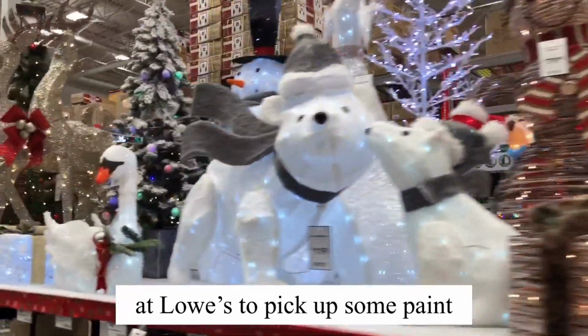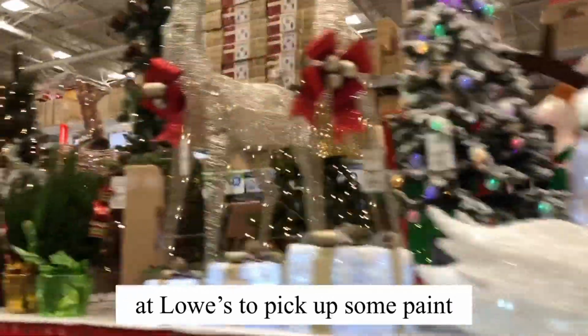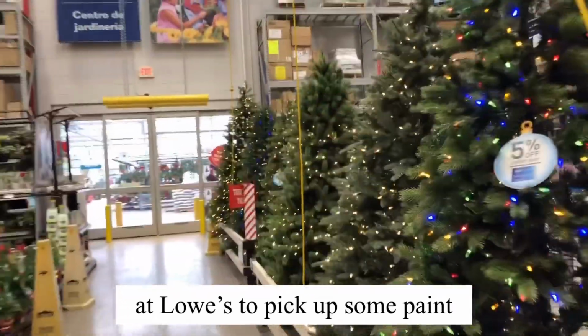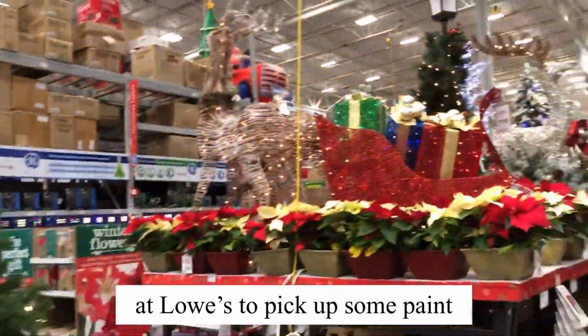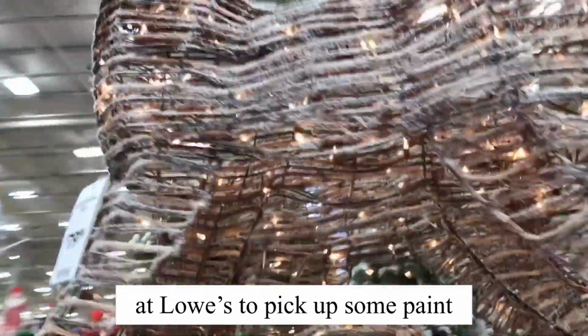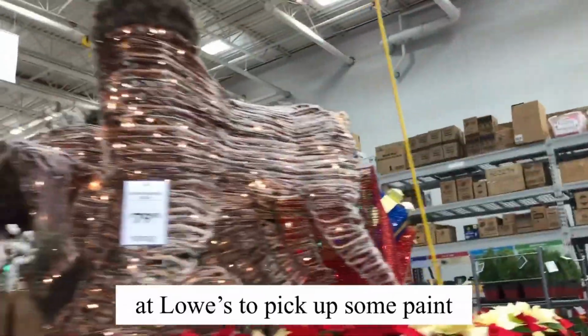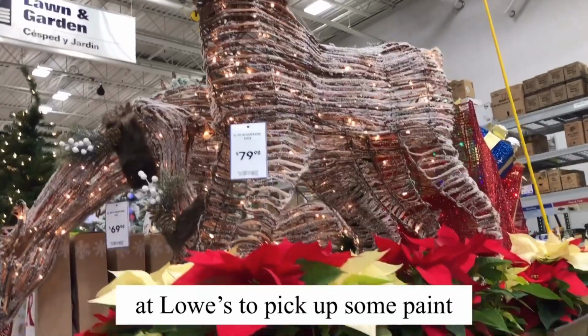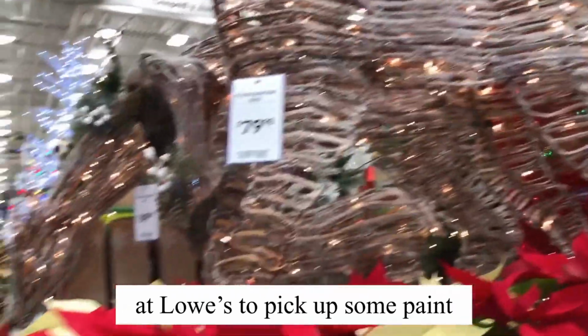I love Christmas. Do you guys love Christmas? Oh, Christmas tree. No, I already have my Christmas tree. Oh, this is so freaking cute. That is so cute. Wow. $80.